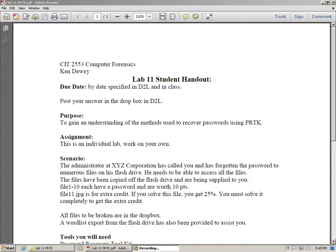Okay, but kind of a cool program. They market it. It's kind of weird the way they market it. They say PRTK will break any password in 7 days. Doesn't that sound weird? Why would you market it written to break passwords in 7 days? Doesn't it sound like a weird marketing ploy? But that's the way they market it. But once you see how the profiles work and everything, you'll kind of understand the way it works.